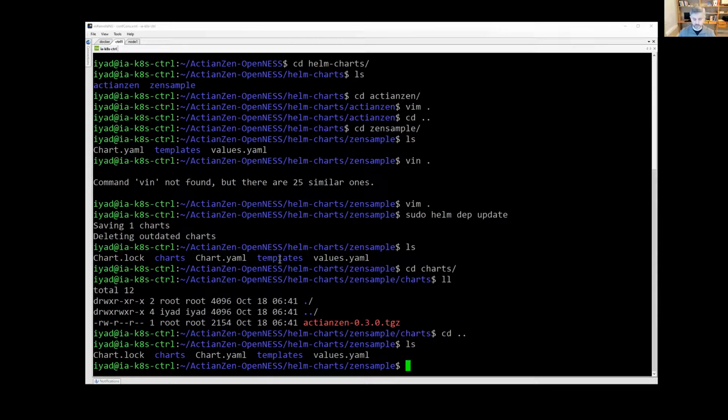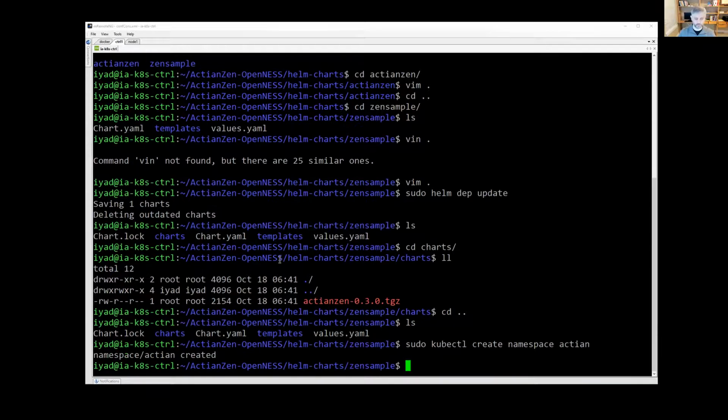But before we do that, I like to create namespaces. So let's create a namespace for this deployment. Sudo kubectl create namespace, and we'll call it Actian. There we go.